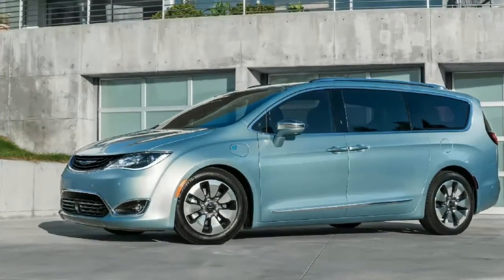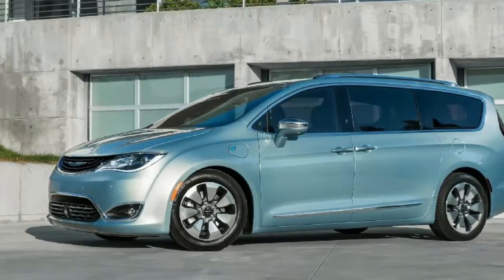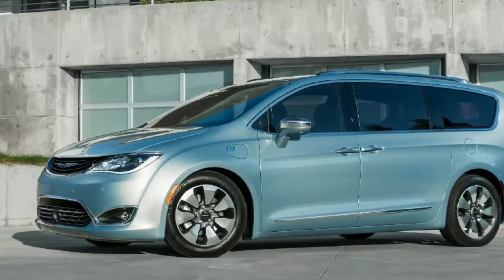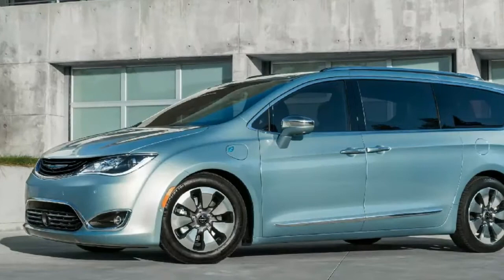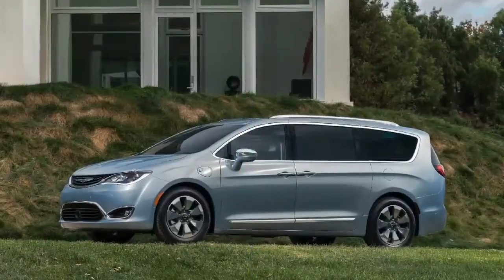2 hours on a 240-volt connection should net a full charge. 14 hours is required on 120 volts. All of this is par for the course when it comes to plug-in hybrid powertrains, but it's the Pacifica Hybrid's E-Flight electrically variable transmission that sets it apart.